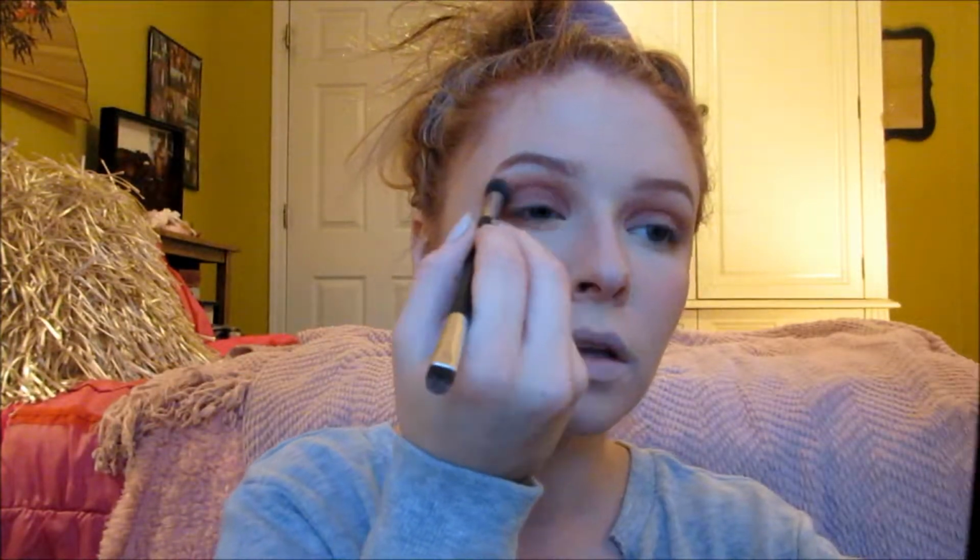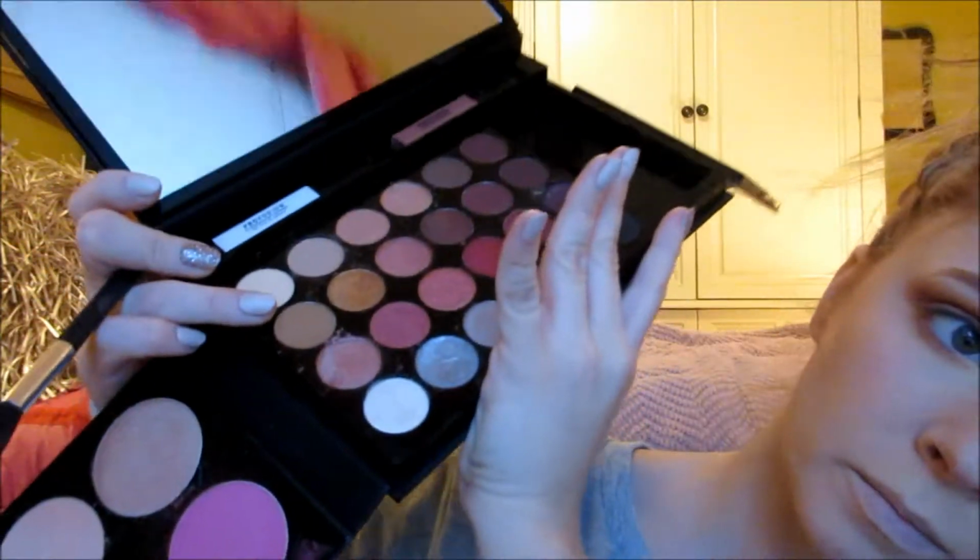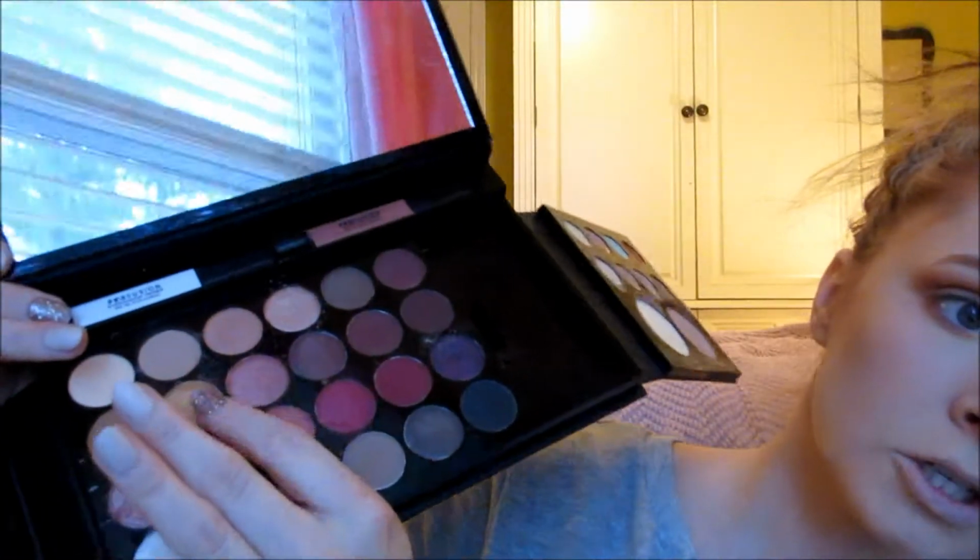I'm just going to go ahead and bring this under my eye a little bit, the same color, Tricky. Okay, I'm gonna blend in a little bit of this mustard colored shade right here. And then I'm gonna put this shade in the center of my eye. So let's blend this mustard color shade in first. Okay, so I'm going to take that gold color and I'm going to go right in the center of my eye, I think. That's what I'm going to do.